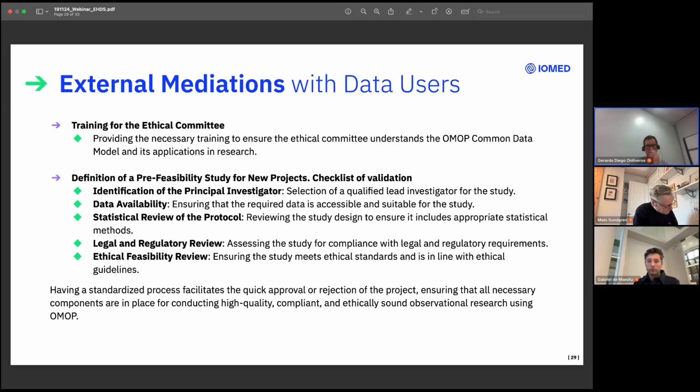Having this standard process facilitates quick approval. What we showed in the 7 projects that we worked on together is that after having this checklist, we have passed all of them, and easily, because all the aspects were treated before. Next slide, please.